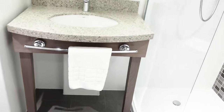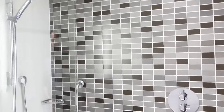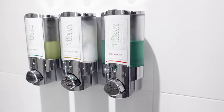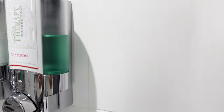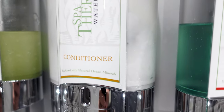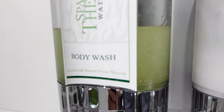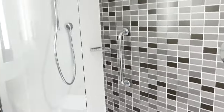You can also see that there is a full-size double shower, guys. And the thing that really impressed me over here is this. I've not seen these kind of dispensers anywhere else. But over here, we have three dispensers. We've got shampoo over here, we have your conditioner, and then the additional one is body wash. Really great stuff. And it's a walk-in double shower, which is fantastic.